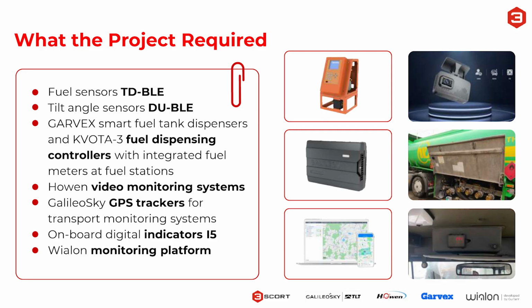instruments like software and sensors. As I mentioned, fuel level and tilt angle sensors were implemented, a fuel dispensing system as well, dash cams, GPS trackers. It also required an advanced fleet management platform capable of consolidating all this data.